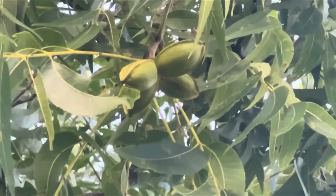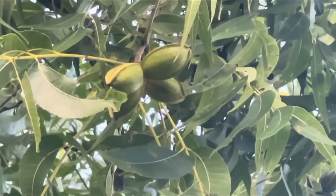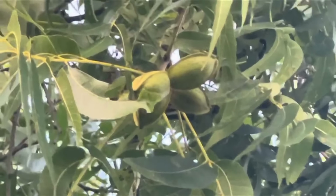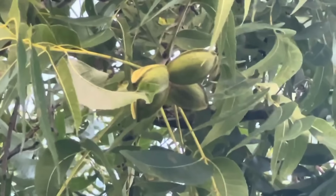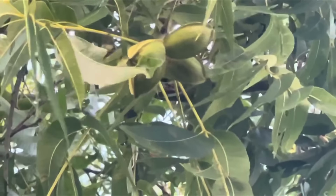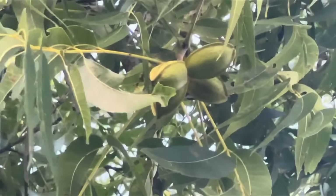Oh, there's a little cluster right there. 3 or 4. Yeah. Kind of hard to find them. I'll look up there with my eye and then I'll look up there with the camera. That's looking good. They're not loaded, but it's not going to be a washout either.